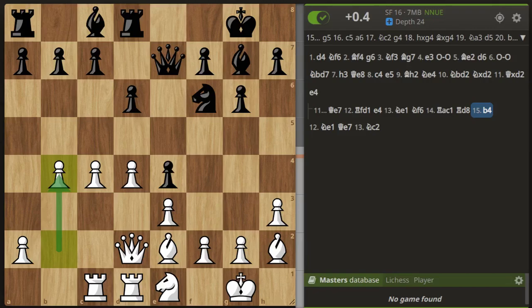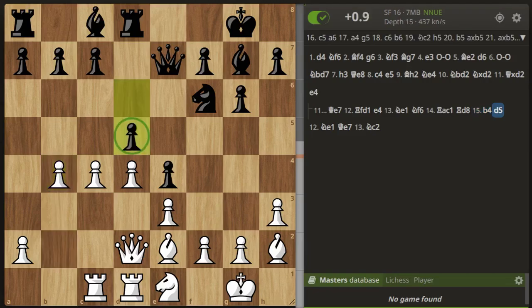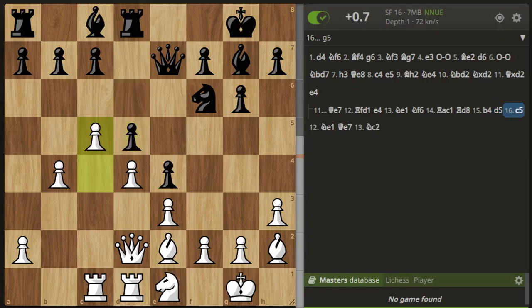Okay, black plays d5. That's an interesting move. Horiguti's trying to make sense of the rook on d8. I doubt it can be very good, but of course what he's trying to tempt white into doing is closing the position with a move like c5. After which, well, I presume black is going to play a move like knight e8 and then try to push his kingside pawns. Kasparov's not to be tempted.